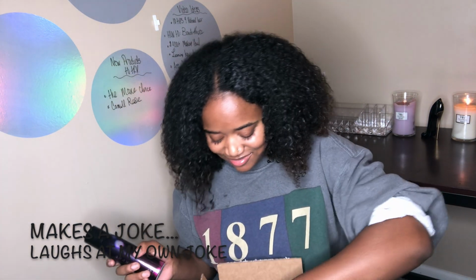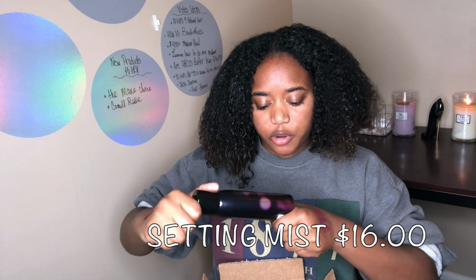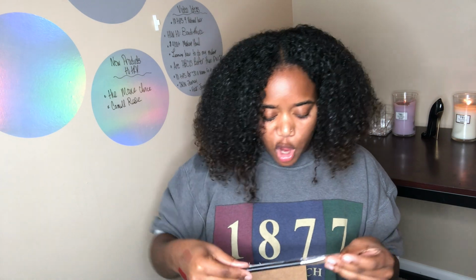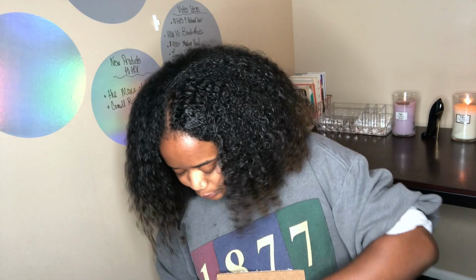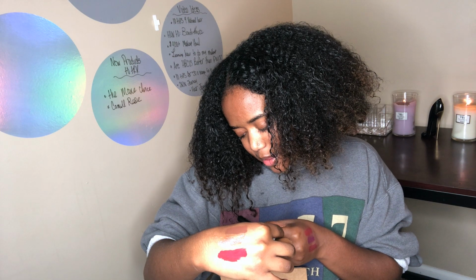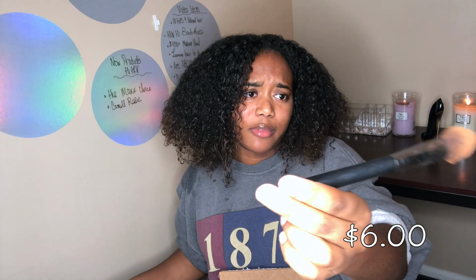Okay. And then I got the Morphe Continuous Setting Spray. I got me an oval shadow brush from Morphe, the M167. And then I got the M536 concealer brush from them too. I was kind of playing around with that, and I didn't wash it, so that's what that looks like.